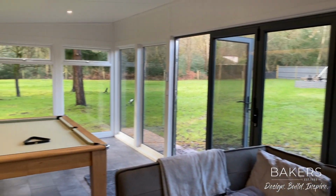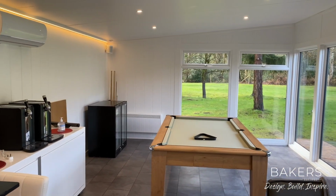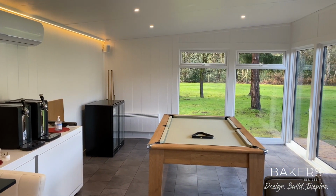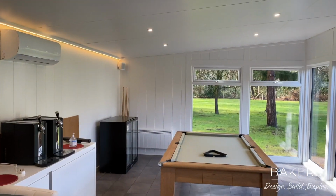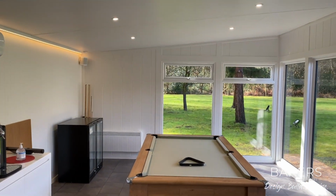This is really set up for family use, all the family, for all the different uses, and I'm going to get a lot of usage out of it this year, being 2021. I'll show you outside with the bifold doors open.